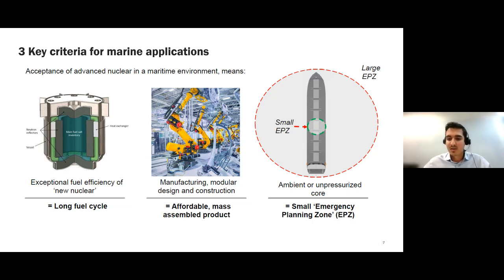And the last one is, and Meg alluded to this when she mentioned regulation, we need a reactor with a small emergency planning zone, ideally reduced to the boundary of the application. And this is for easy access to ports and canals that don't require thousands of people to prepare for emergency, and also for liability reasons that I won't go into today.